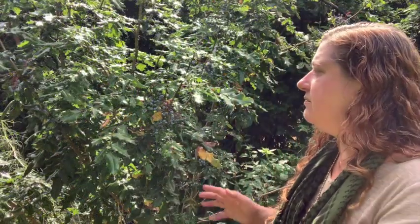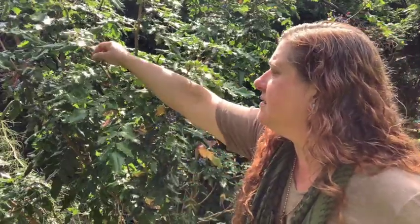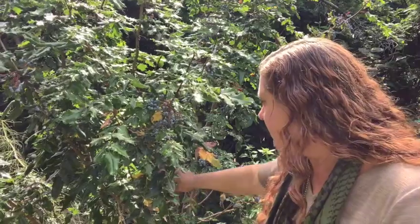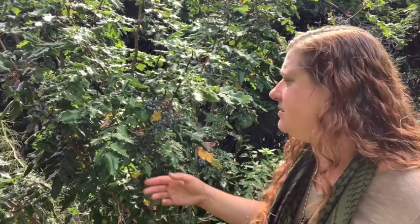Now, the parts that we would use in an Oregon grape, like I said, are the stems, the bark of the stems. If you get in there and you get that bark off, that yellow color is underneath there too, and that has a lot of our medicinal constituents.